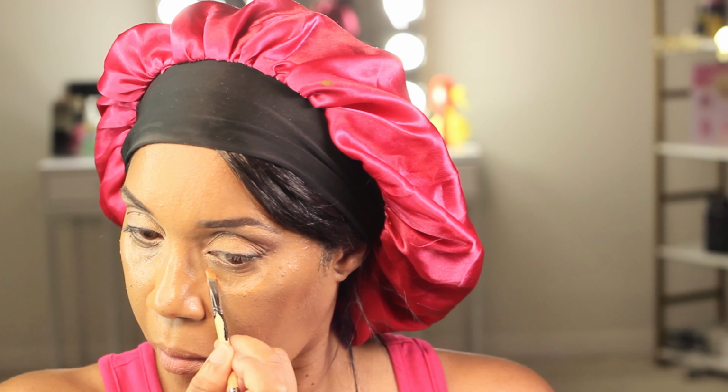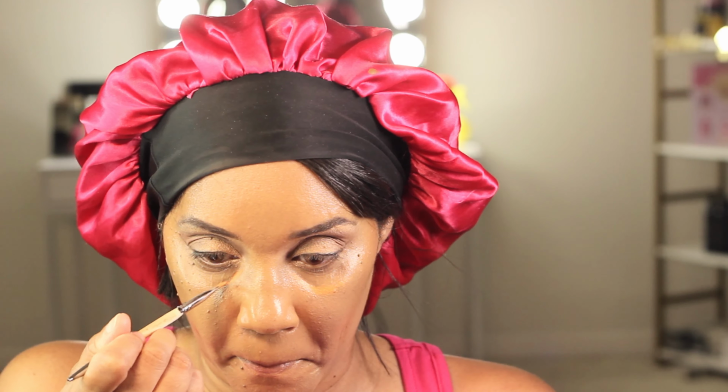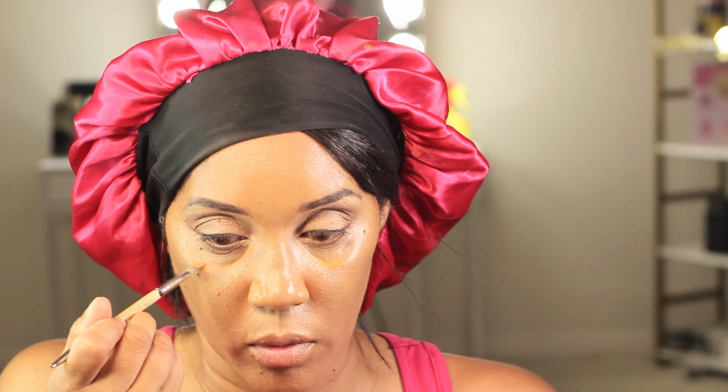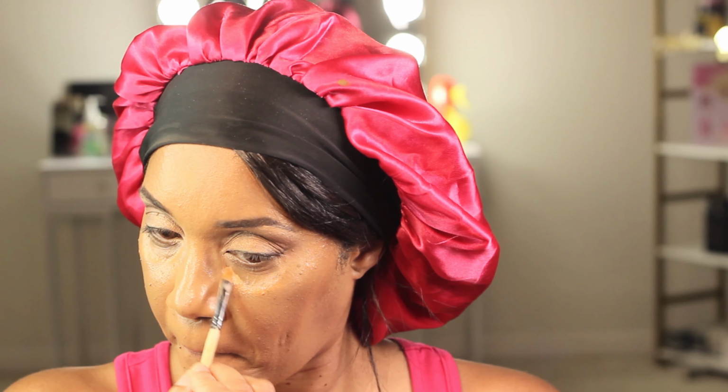We're going to take a very fine brush, and I'm using the NYX color corrector in the color orange, and I'm actually tracing the bag to disguise the darkness of the bag. So you want to take whatever color corrector works for you, and you want to trace the actual bag where you can see that indentation of the bag.